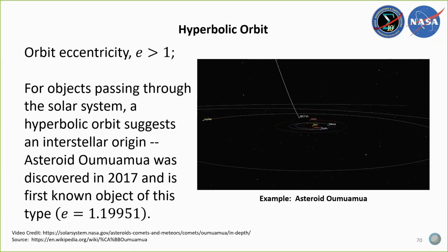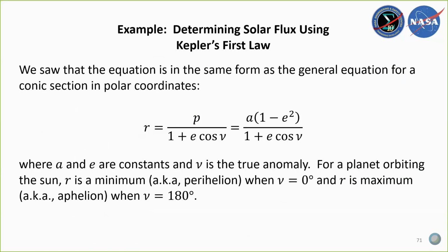Speaking of hyperbolic orbits, a few years back, the very first asteroid of interstellar origin was discovered. I'm not going to attempt to pronounce or mispronounce the name, but you can see the orbit right there. I think since then another one may have been discovered, but it basically had so much energy that it wasn't bound to the sun. It made one passage through the solar system and then it's gone. And as you can see, based on measurements that they made, the eccentricity is greater than one, almost 1.2. So that asteroid's not coming back.